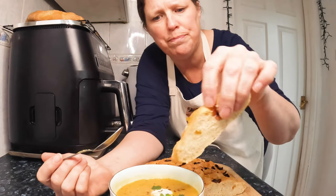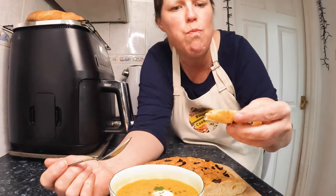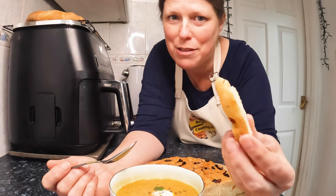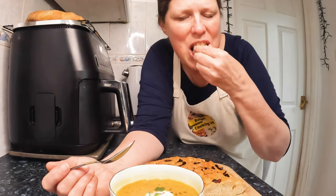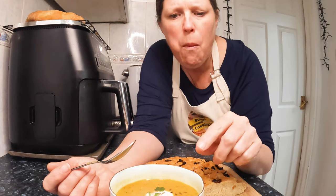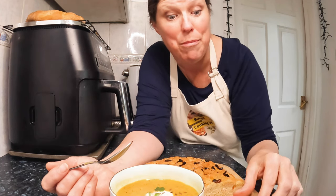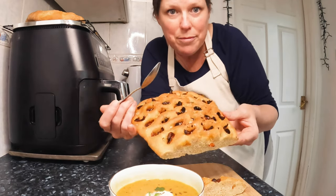Let's try some bread. Oh, the bread's nice. A slight twist to the fougasse that I made before, in that it's sun-dried. Oh, that's lovely. Naan bread would be really good with this as well, but I'm really happy with my fougasse bread.